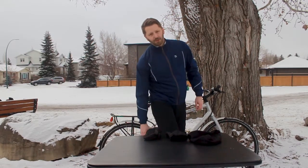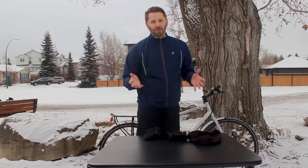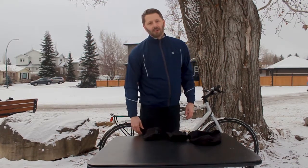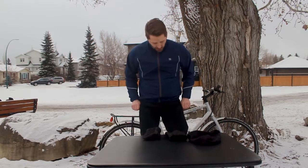Down below I've got some long underwear. Then I've got some cycling pants. Cycling pants tend to be pretty thin. They're not really made for winter. You can get some specific winter ones, but they're kind of expensive. So here I've got long underwear, cycling pants, and then the ultimate winter bike commuter apparel, shorts over top of those.